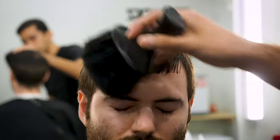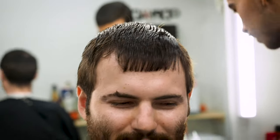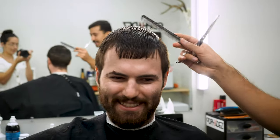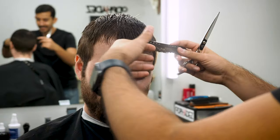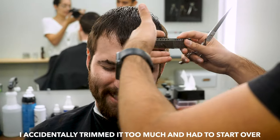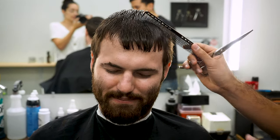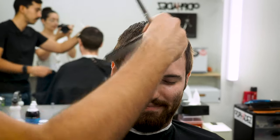People are gonna be like, oh, he looks like Lloyd Christmas. Lloyd Christmas, Dumb and Dumber. Well, at least I have a beard. Sort of, it's growing back. I accidentally trimmed it a little bit too much and had to start over. Yeah, this is a week. No way. Sheesh.